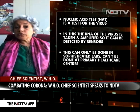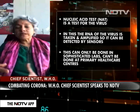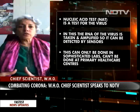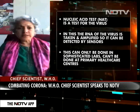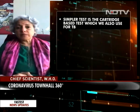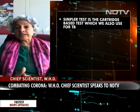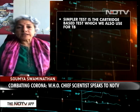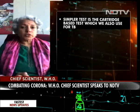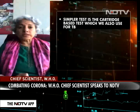What people are trying to do is to simplify this in a way that requires the least amount of laboratory manipulation and technician training. These are called cartridge-based tests, similar to the ones we use for tuberculosis. In fact, there's an Indian company also manufacturing one of these, and again, it needs to be validated against gold standards. So we have now about 8 tests that WHO has said globally are of acceptable quality and standard.